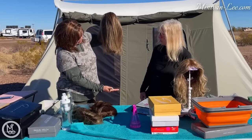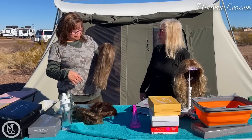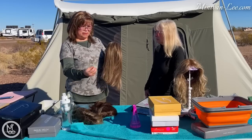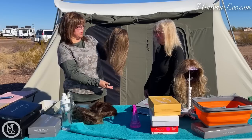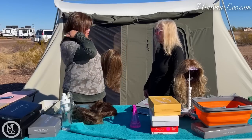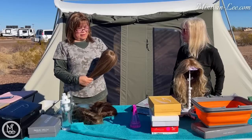This one was a long one, about right here. It used to go down my back, and as it kept getting brassy, I would trim it, and it's already this short. I'll keep them. How long did it take? I mean, how old is that wig right now?